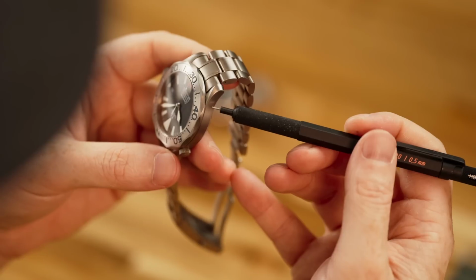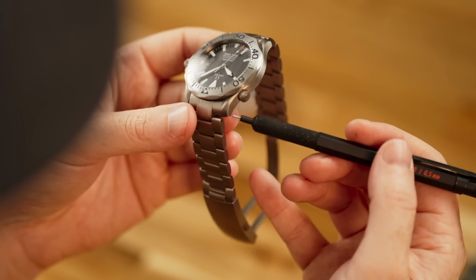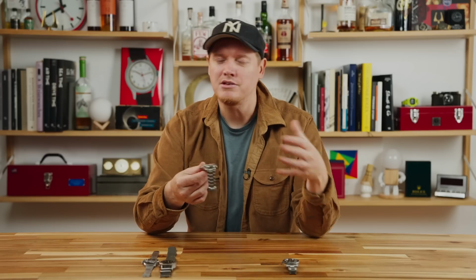And then moving to the case, you'll notice details like this true twisted lug, which is a detail that we associate with other Omega watches as well, brought in beautifully here in kind of a subtle way that doesn't deter from any details on the bezel or dial, but it's one that pays dividends on the wrist.